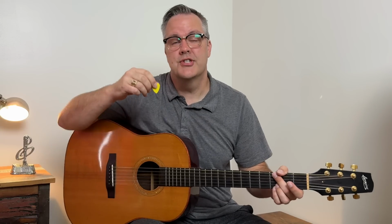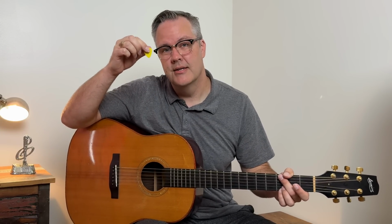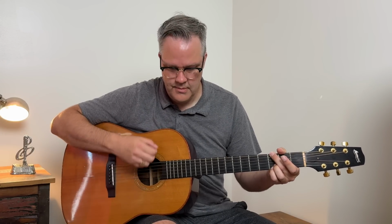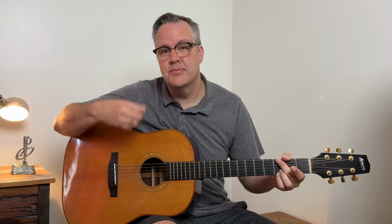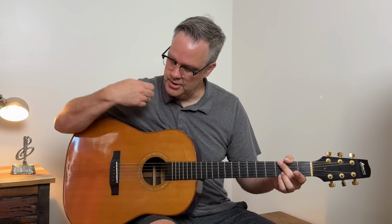When first learning how to strum, hold the pick as light as possible, to the point where you're almost dropping it. And when learning how to strum, just use down strums on the beat. Then add your up strums when you feel comfortable. And when you're up strumming, just hook the pick lightly on the way up. Don't turn your wrist, just keep it in the same position.